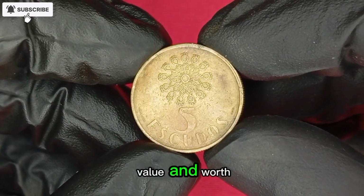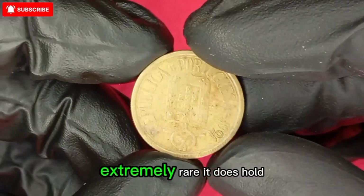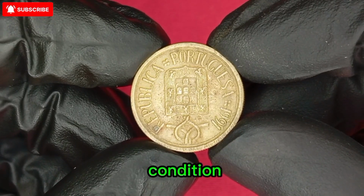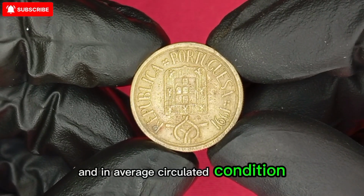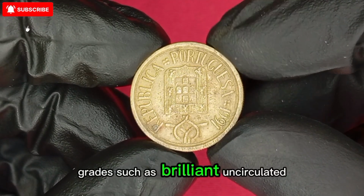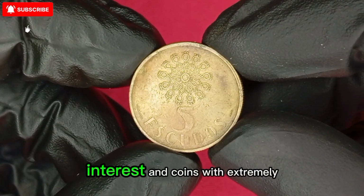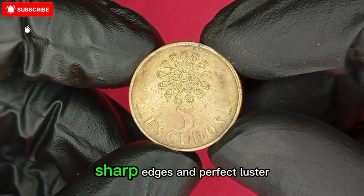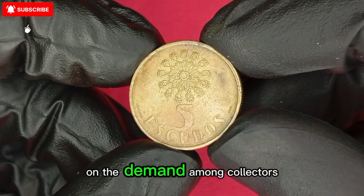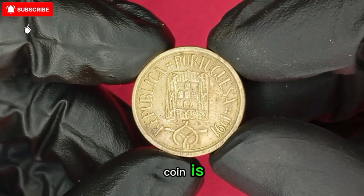Now we look at the value and worth of the 5 Escudos coin of 1991, and while it is not extremely rare, it does hold collectible value, especially in mint state or uncirculated condition. And in average circulated condition, the coin usually holds a modest value, but in higher grades such as brilliant uncirculated or proof-like appearance, it can attract serious collector interest. And coins with extremely clean surfaces, sharp edges, and perfect luster can sometimes sell for higher prices depending on the demand among collectors. The advice for viewers who want to collect this coin is simple.